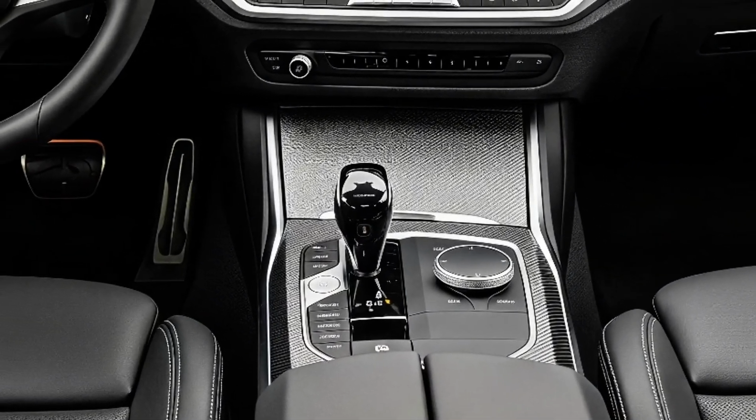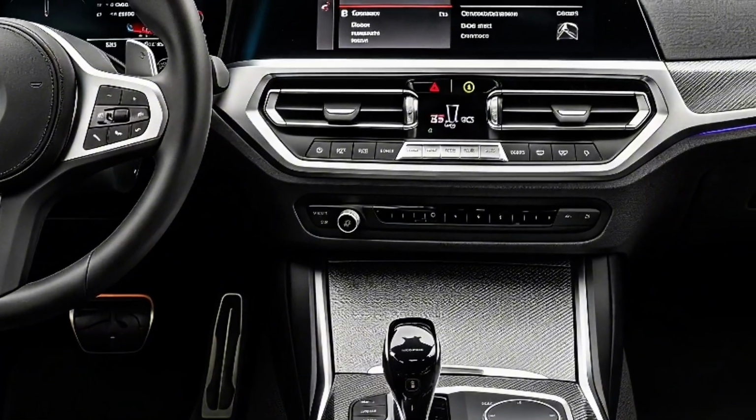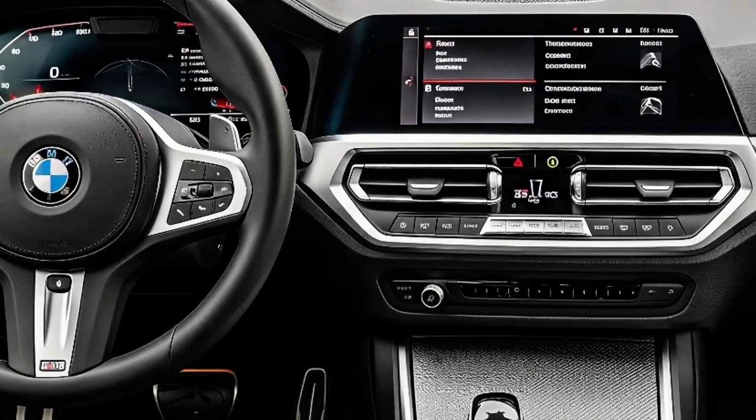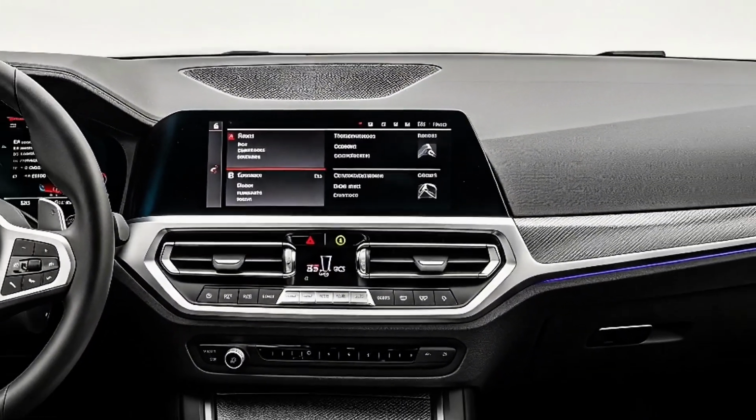For buyers, the choice is simple. 330i for efficiency and everyday comfort. M340i for drivers who want a sharper personality without the compromise of a full-on M car.